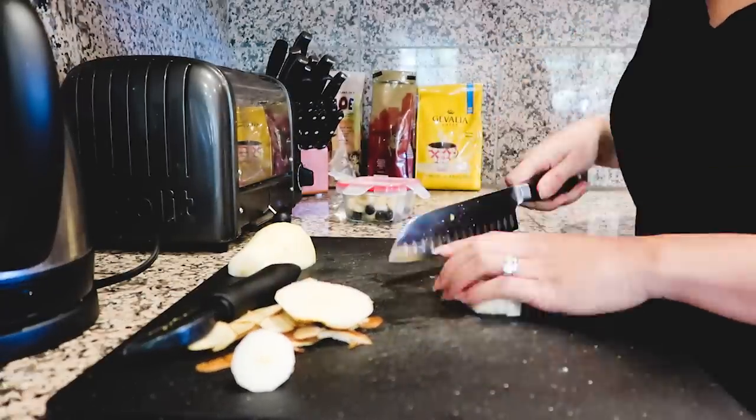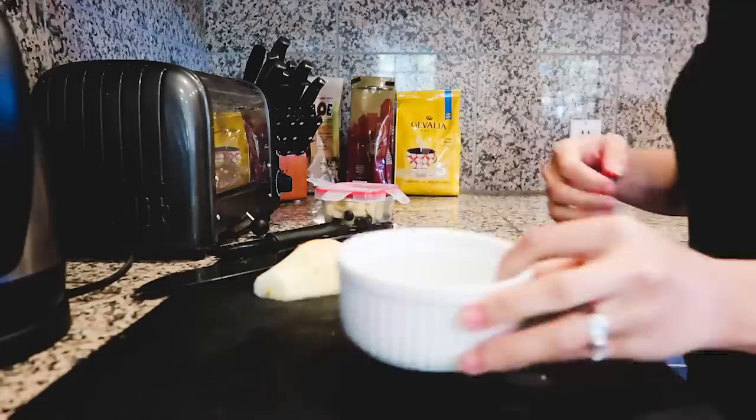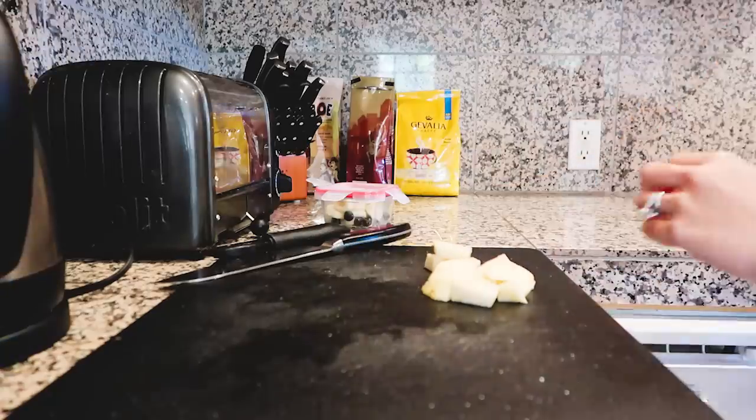This is going to be a really easy smoothie recipe. It's going to be half a pear, and the rest of the pear I'm going to save for later in case she's hungry in the afternoon, half a banana, a little bit of blueberries, and a cup of milk, and that is it.